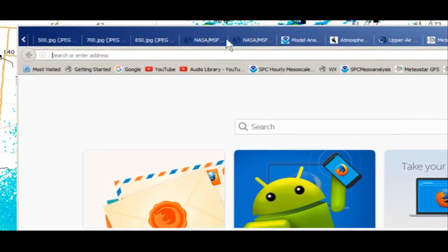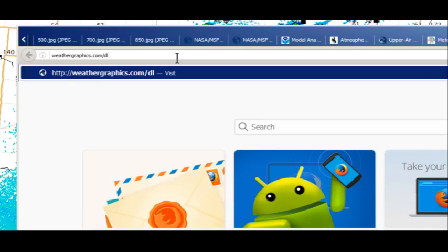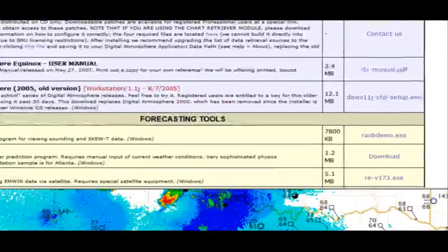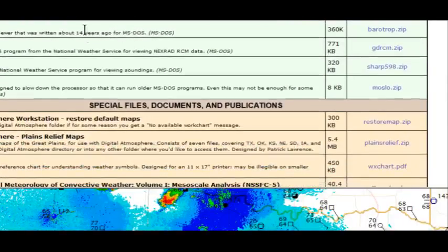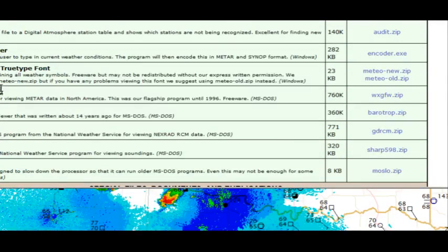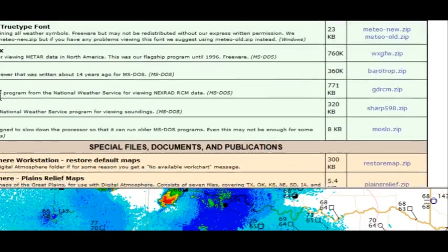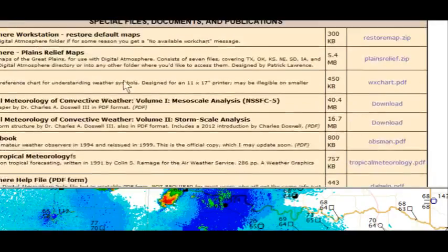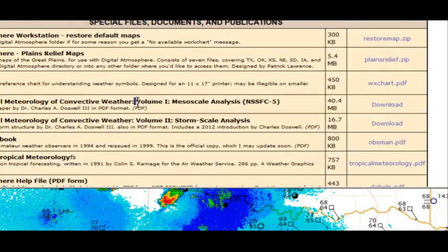What you do is you go to my website at weathergraphics.com/DL for download. And there's going to be a document in here. This is a document that I scanned for Chuck many years ago, and that's going to be down here in the bottom. See this, Volume 1, Mesoscale Analysis.